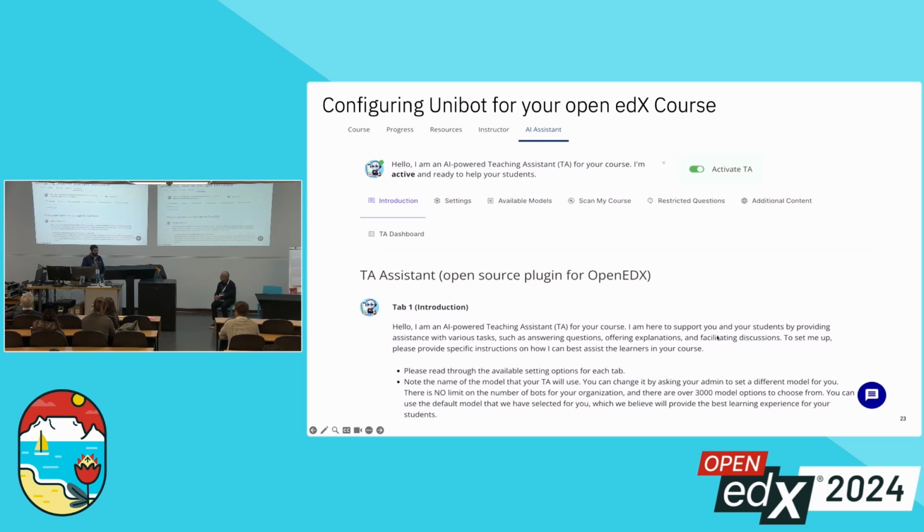So now is the more interesting part. This TA, or course assistant, has been implemented as a plugin for Open edX. So the admin for the Open edX instance can install this plugin once, and then it'll be available to all of the instructors who want to leverage the course assistant for their individual courses. In the Open edX interface, you have an instructors tab, and next to the instructors tab, the AI assistant tab will show up once the plugin has been installed. And it's a simple step-by-step wizard that lets you configure the chatbot very, very easily.